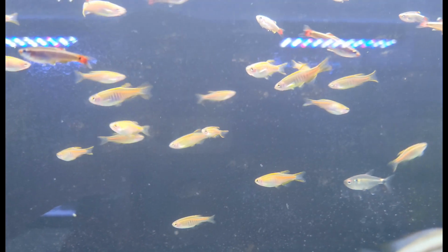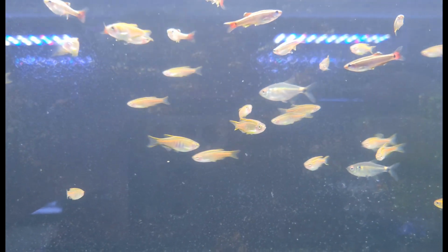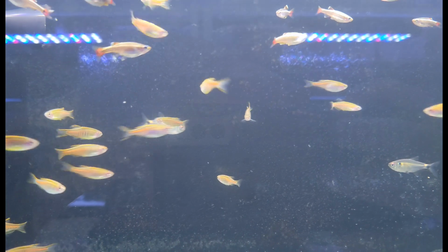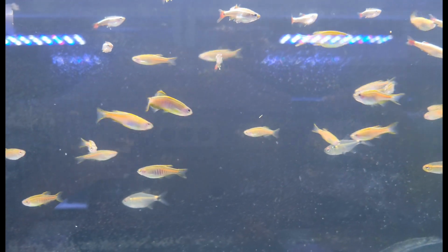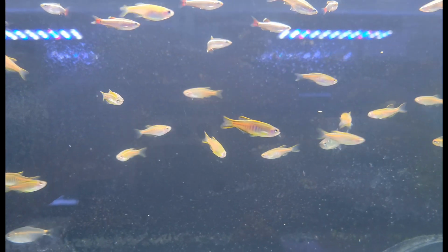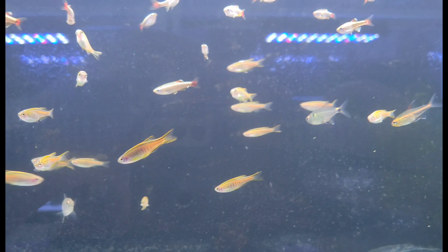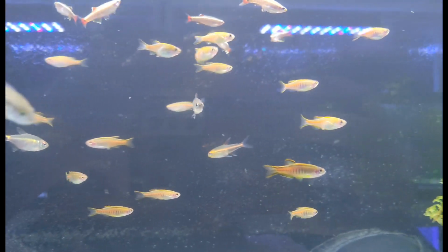And next up, we have some of these absolutely gorgeous glow light danios. I've always loved these. They're a beautiful, super active schooling fish, really peaceful. They're happy in a multitude of tank situations, though they do love fast flowing water. And they're just absolutely beautiful. They almost remind me of a little pretty rainbow trout or something. Very, very cool. I absolutely love them.